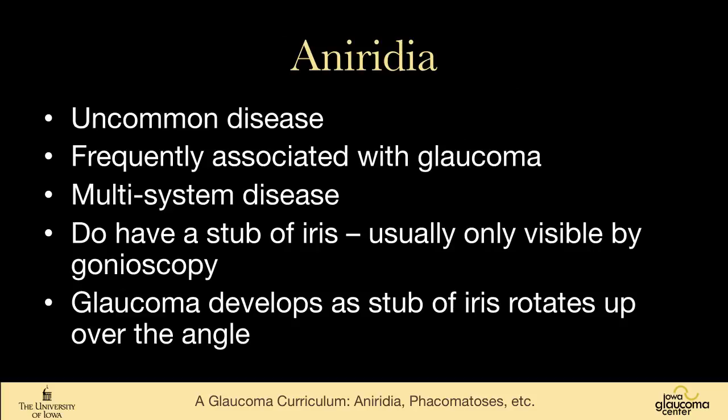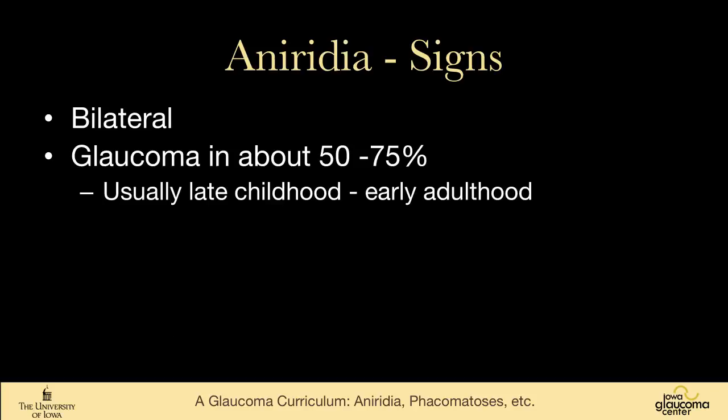Aniridia is an uncommon but really important disease. It's frequently associated with glaucoma. It often involves multiple body systems. It's a misnomer in that there really is a stub of iris, usually only visible by gonioscopy. The theory on the etiology of the glaucoma is that this little stub of iris rotates up over the iridocorneal angle and closes the angle. It's a bilateral disease with glaucoma in about 50 to 75%, usually in late childhood to early adulthood.